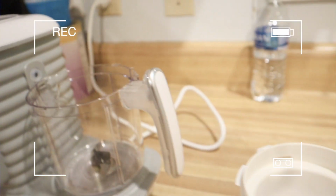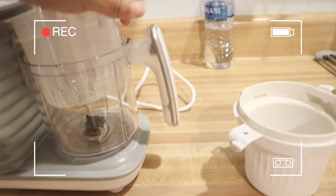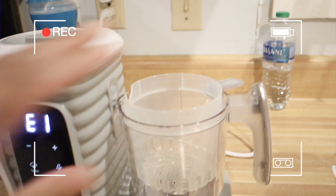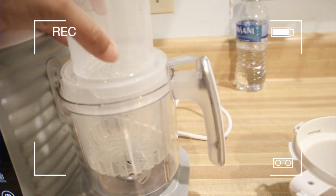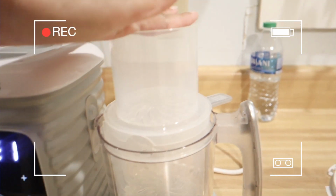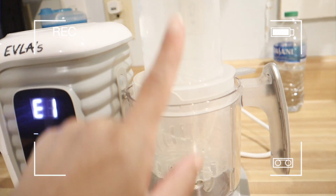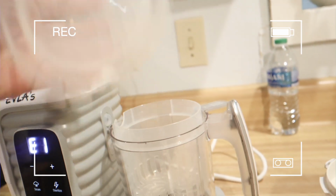And then you also got your steam cups. So you have this one, but there's also, there you go, you can do two at the same time. So you can stick some down here, and then you can also stick some in here if you want to steam, you know, carrots with broccoli or that kind of deal. You can have both going at the same time.